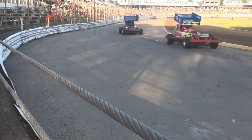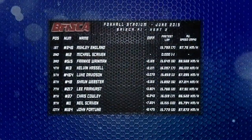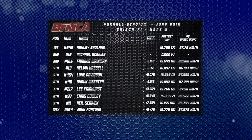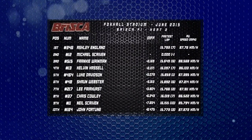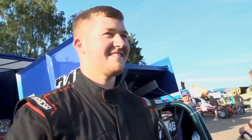Another fast and furious affair, heat number 2 here at Vauxhall. Win going to Ashley England ahead of Michael Scriven, with Junior Wainman third, early leader Kelvin Hassel a good 4th, ahead of Luke Davidson and Sean Webster. Lee Fairhurst making 7th this time ahead of Chris Cowley, Neil Scriven and John Fortune rounding out the top 10 despite that early tangle, and Frankie Wayman Jr. got the fastest lap. Heat 2 winner, 346, Ashley England.